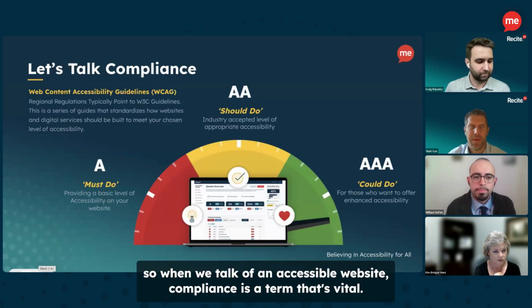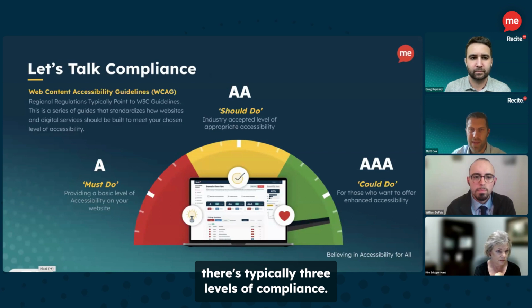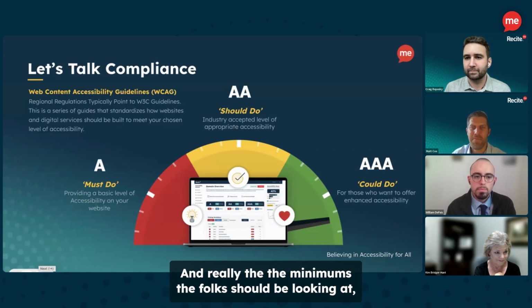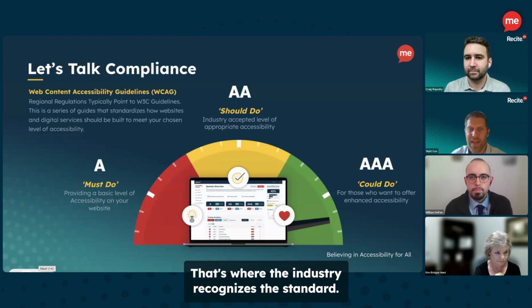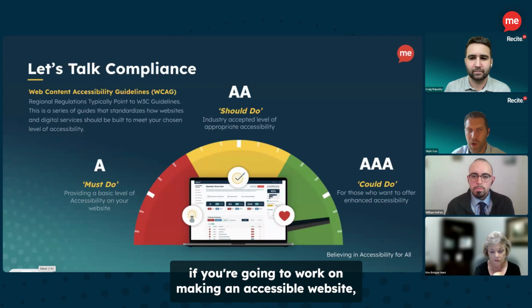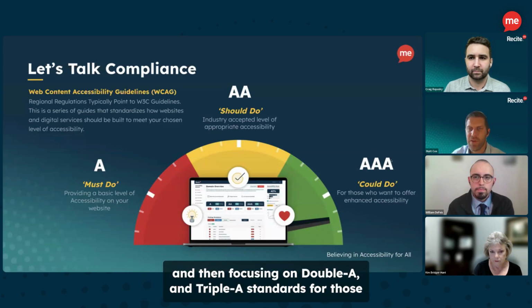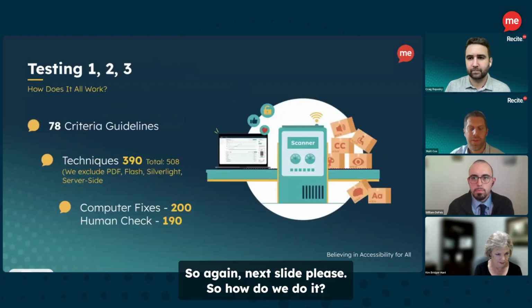So when we talk of an accessible website, compliance is a term that's vital, specifically, again, focusing on the WCAG guidelines. There's typically three levels of compliance. A is the must-do, kind of the start of your journey, if you like, and really the minimums that folks should be looking at. Double A is where it's at. That's where the industry recognises the standard. If you're going to work on making an accessible website, we'd recommend working on A level first and then focusing on double A. And AAA standard is for those that want to offer really an enhanced accessibility experience. So yeah, next slide, please, Craig.